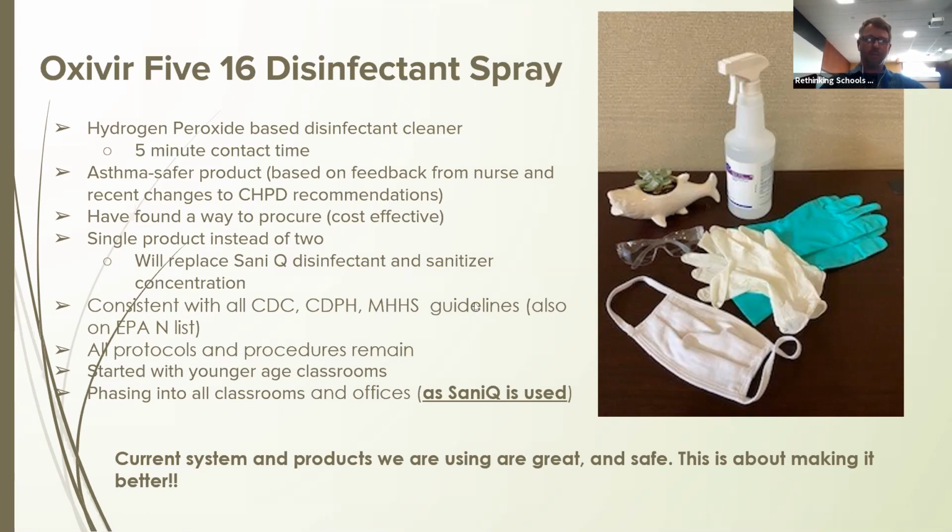And as far as the distribution goes, we're just going to be asking everyone to use the SaniQ that you have in your classrooms. And as that runs out and you need more SaniQ, just let us know, and then we'll be replacing that SaniQ with the Oxivir as we move forward. So that will be the plan, is again to use the SaniQ that you have on site, and as you use that SaniQ up and you put in new orders, we will be replacing that SaniQ with the Oxivir.